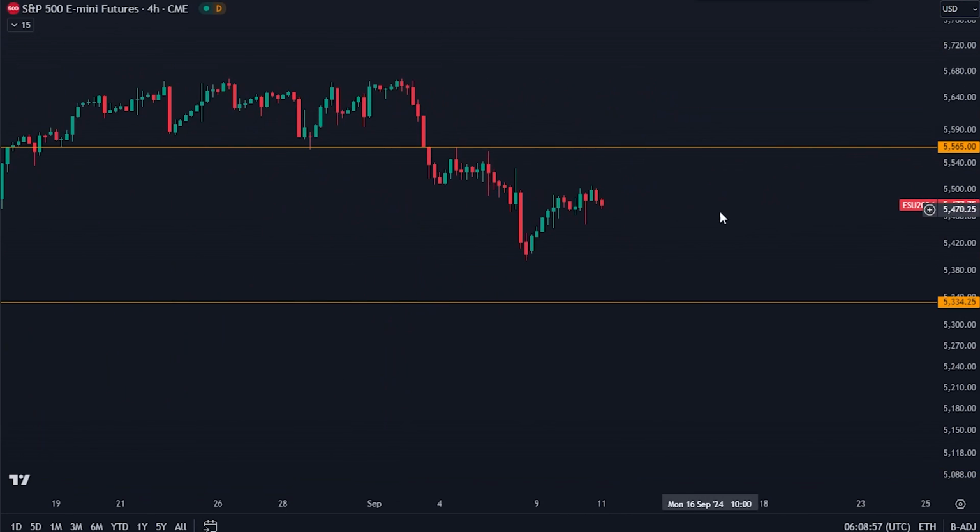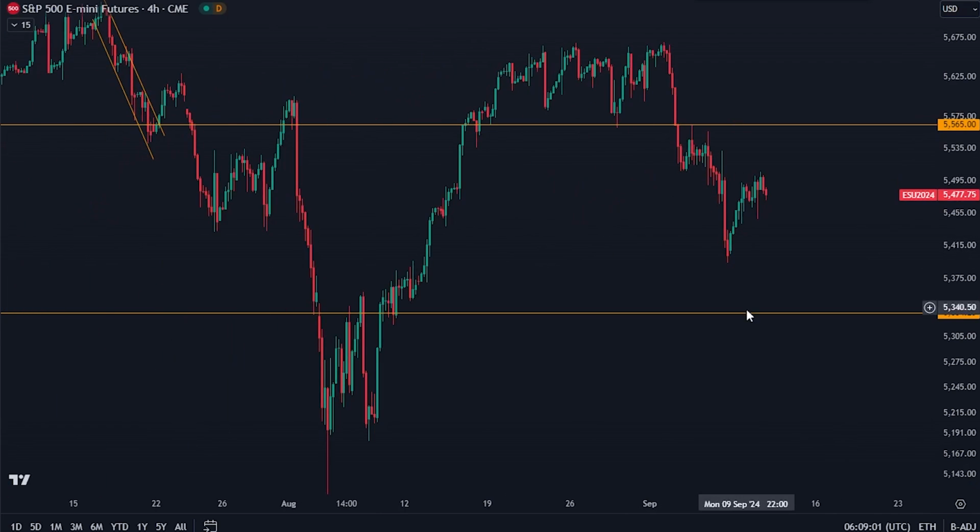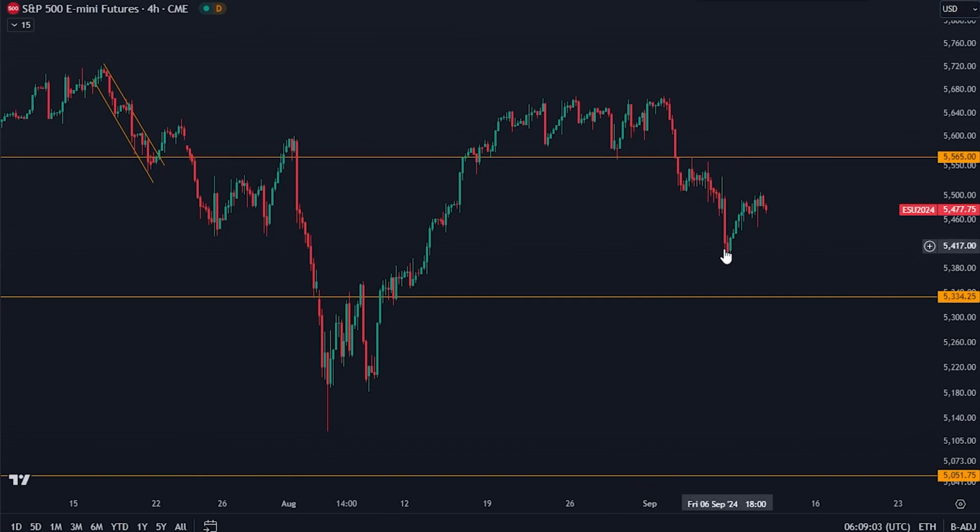Traditional markets, you can see traditional markets are still just hovering around here, these two orange lines. And after seeing this pullback, a little bit of a bounce, a little bit of a pullback, a little bit of a bounce, so mostly going sideways right here. But I do think that traditional markets are also looking pretty well.